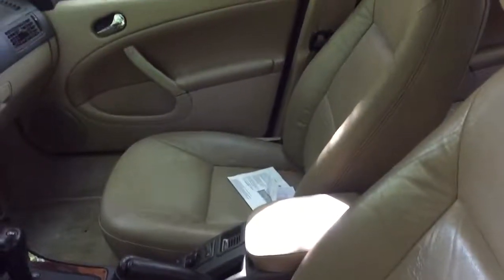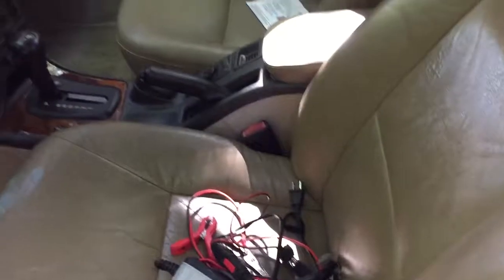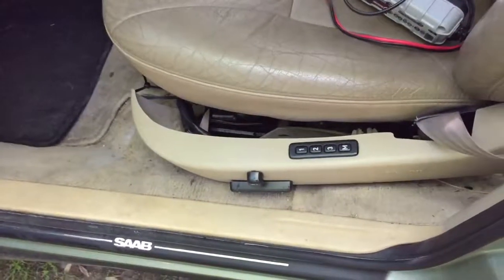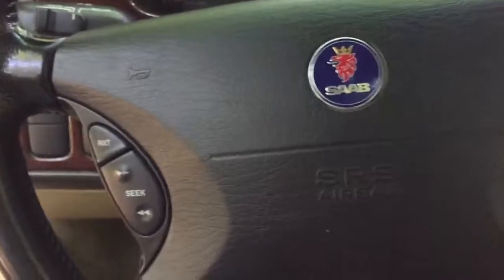The battery is totally dead. I had a heck of a time charging it up and trying to get it to work, or at least function, turn over. As you can see, that seems to be a common problem. I've seen a lot of Saabs with that broken down there. Amazingly, everything works, quote unquote, as far as I know, and there are no check engine lights. If you can believe that.